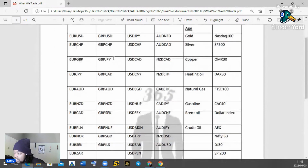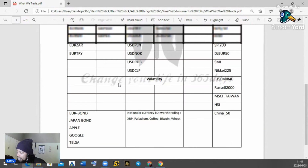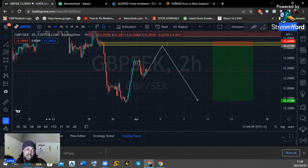But I'll have another look at this, our what-we-trade document. When you register, we send you this, and I'll have a look at more assets in here that we generally don't always look at, and then upload another analysis during the week for you guys, probably by Wednesday-ish. So look out for that. That will be war room number 62 on the channel.